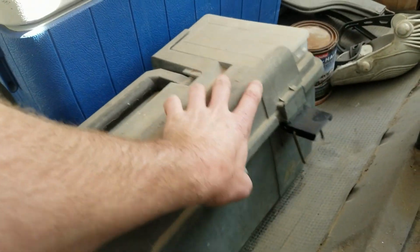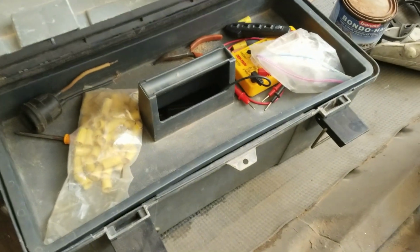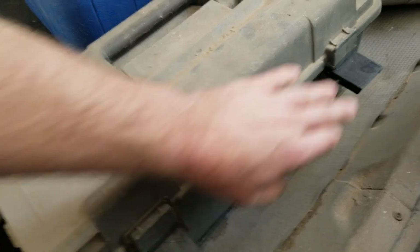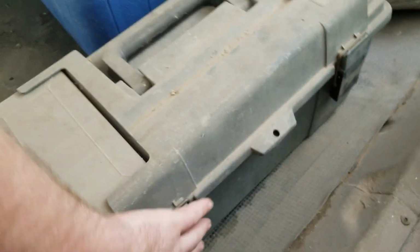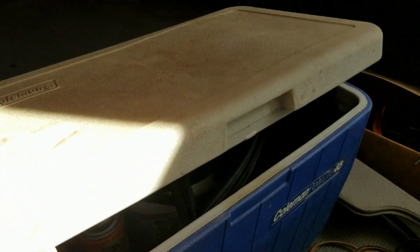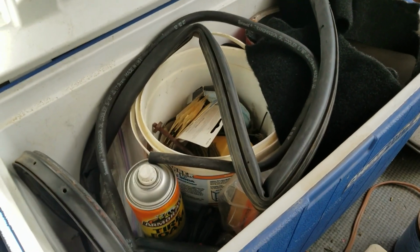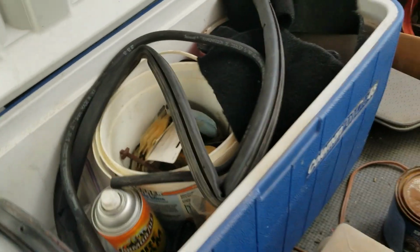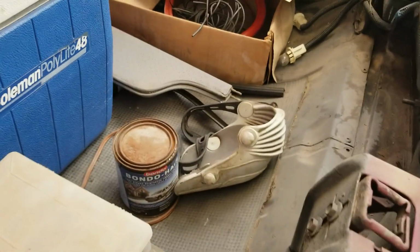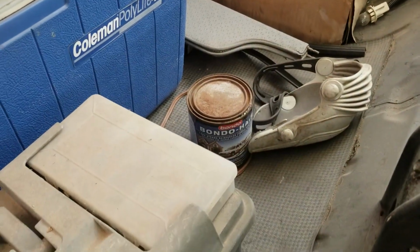What is in here? Tackle box. Hey, another test light and some electrical things. Alright, let's see what's in the cooler. Hopefully it's not a severed head. Hey, weather stripping. And some tire foam. And a few other miscellaneous pieces of carpet and stuff. There's the visors. Yep, Bondo.